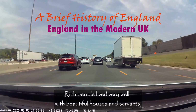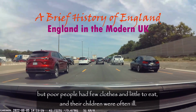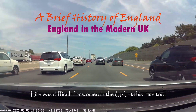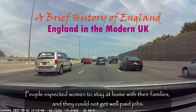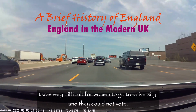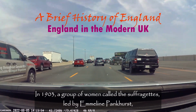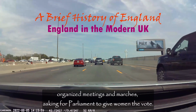Rich people lived very well, with beautiful houses and servants, but poor people had few clothes and little to eat, and their children were often ill. Life was difficult for women in the UK at this time too. People expected women to stay at home with their families, and they could not get well-paid jobs. It was very difficult for women to go to university, and they could not vote. In 1903, a group of women called the Suffragettes, led by Emmeline Pankhurst, organised meetings and marches, asking Parliament to give women the vote.